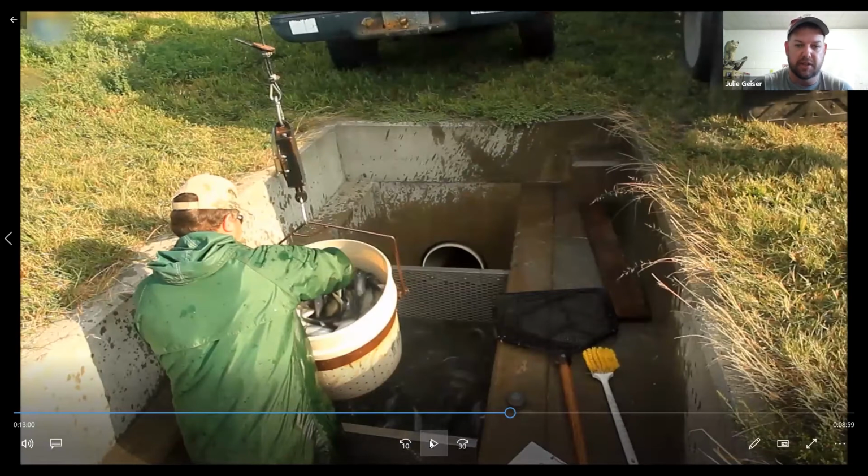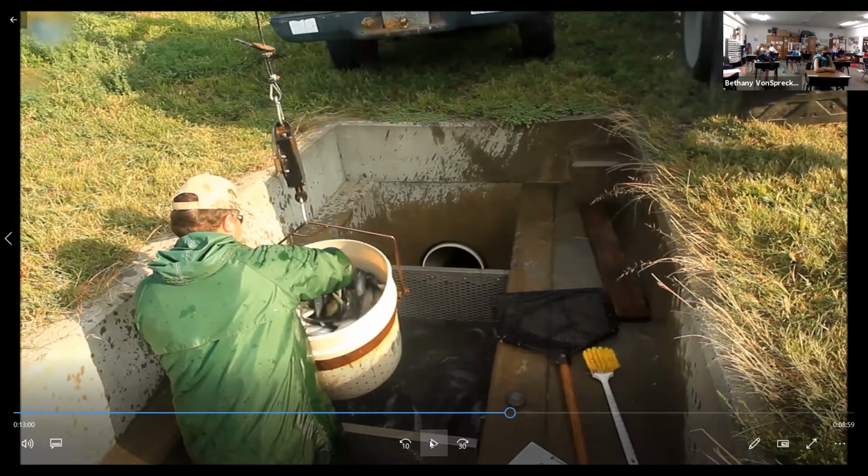So what we have is a rectangle that's full of water. In front of the guy there, Brian, is a crowd screen. Right in front of him, we can actually use that and push the fish into a denser area. So they're really compact in there so that we can scoop them out. Behind that is the screen that holds the fish in the kettle.